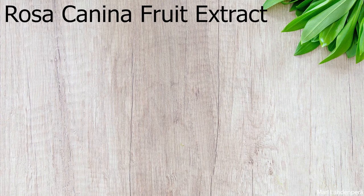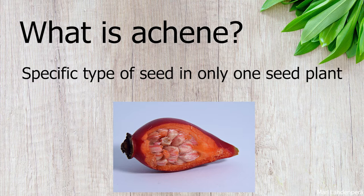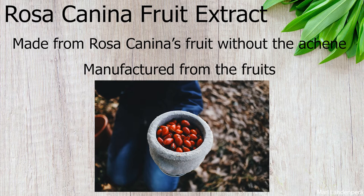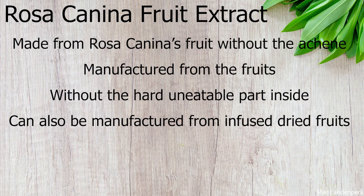Rosa Canina fruit extract is manufactured from the Rosa Canina's fruit without the achene. Now you may ask, what is an achene? An achene is one kind of seed of a fruit that only has one seed. An achene doesn't have a seed coat like seeds do. Rosa Canina fruit extract is manufactured using the fruits from the herb and taking off the hard, uneatable part inside of the fruit. Rosa Canina fruit extract can also be manufactured by drying the fruits first, then using the dry material and mixing it with water, butylene glycol, ethanol extract, or butylene glycol extract.